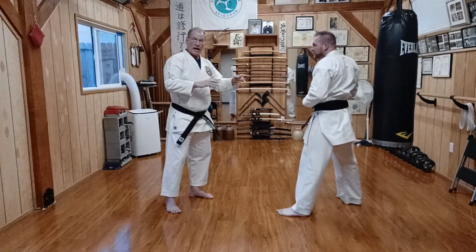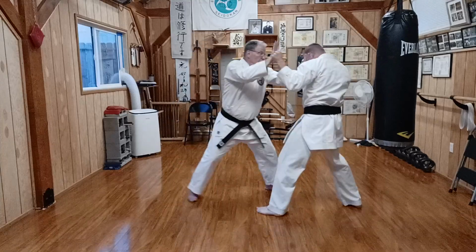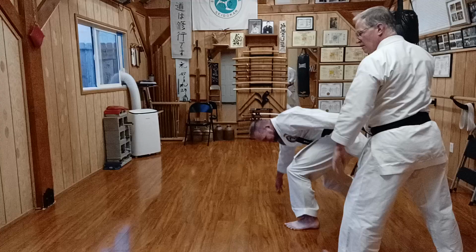I'm just on the other side. So with a left lead, I'm going to do the technique on the opposite side. I'm going to go here. Okay? Now maybe I can get this. Boom! Take his leg out.